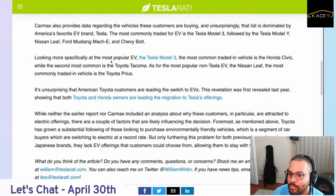Let's see. Most popular EV, the Model 3, was the most commonly traded vehicle. The most commonly traded was the Honda Civic. That makes sense. And the second most was the Toyota Tacoma. That's quite a swap, going from a mid-sized pickup to a mid-sized sedan. For non-Tesla EVs, the Nissan Leaf was the most commonly traded, and it was also traded for a Prius. So it was number 2 there.